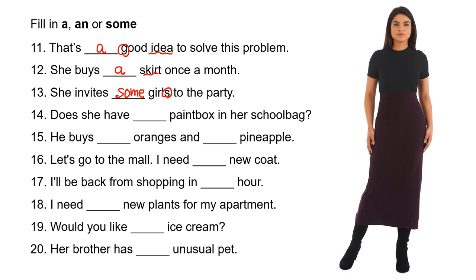Does she have a paint box? Paint box is a countable noun. A paint box in her school bag. Does she have a paint box in her school bag? She buys some oranges and a pineapple. Oranges, plural, so we put some. Pineapple, singular, a pineapple.